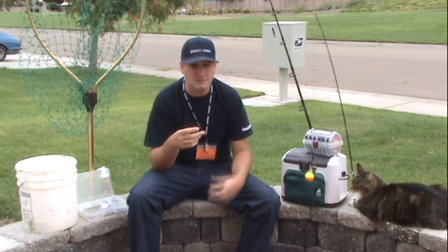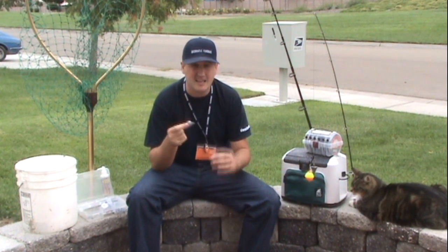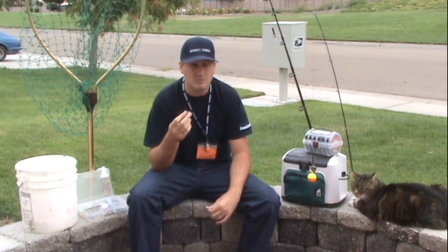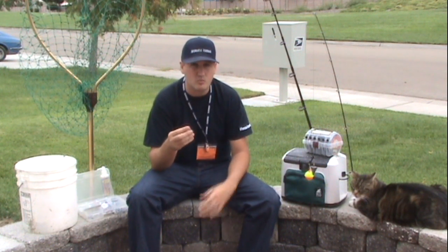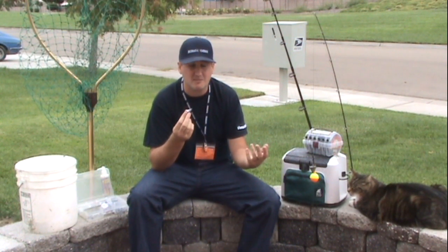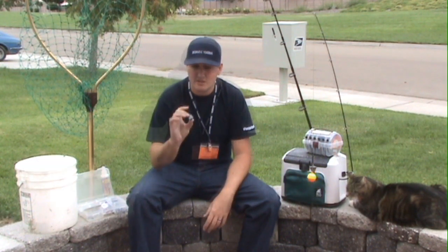If you have a hard rocky bottom, you don't want to use pyramid weights like this here, because this can get lodged in between. You might want to use a round weight, something that can slip around rocks easier. If you're fishing a muddier bottom, then a round weight would slide, and that's where you would need to use a pyramid weight. If you're wanting your bait to roll across the bottom, which most bank fishermen never do, you can use that ball weight. So that's your choice.